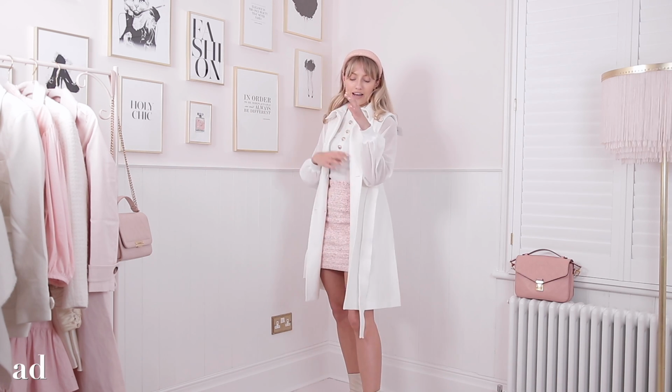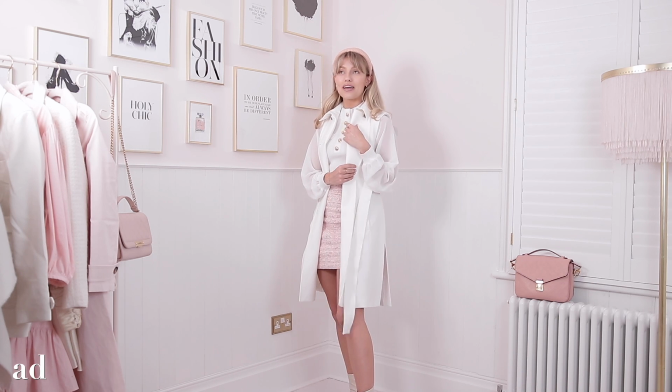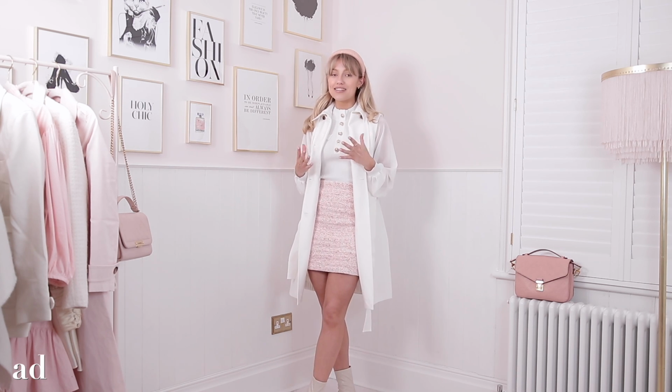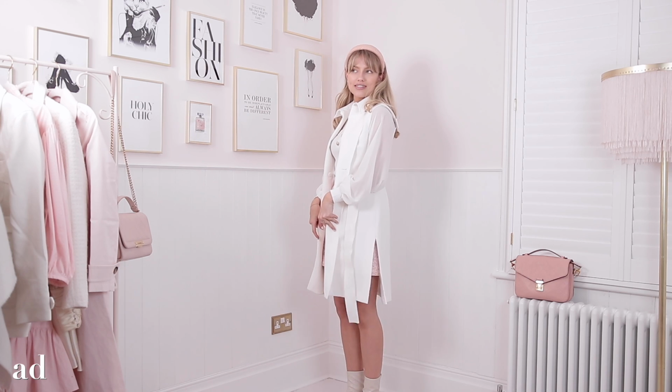So as you can see, I've popped on the Karen Millen sleeveless trench again. Every single time I pick this up and I feel the quality, I'm just like, oh my gosh, it's so so nice. It feels so expensive, and it is pretty expensive, but don't forget you can hopefully use my extra 10% off if this is in the new in.